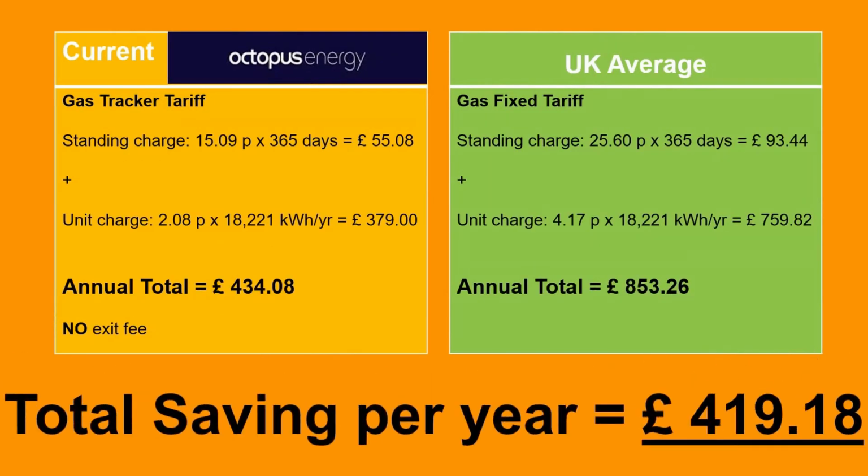£419.18p. Electricity and gas unit and standing charges vary by region, and I've popped a link in the video description box below so you can have a look into the prices in your area.